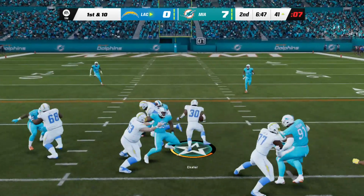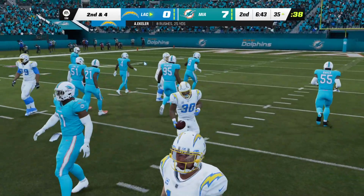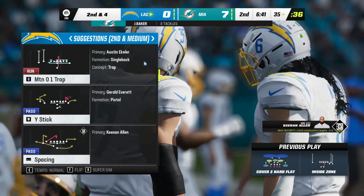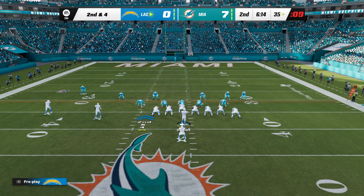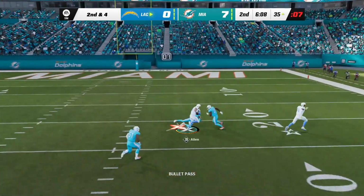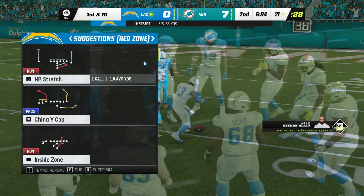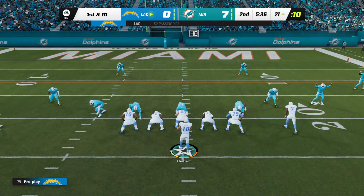They'll run out of the gun with Eckler. He'll get a nice chunk there on the 1st down run, and it's 2nd and 4. Hey, when you get good yardage like that on 1st down, it really does a whole lot of good for your entire offense. But I love the way he's finishing those runs. At the end of things, he's making sure he gets just a little bit extra. Herbert's throw there complete to Allen. And he's got another 1st down as he's brought down at the Dolphins' 21.